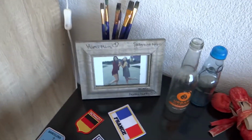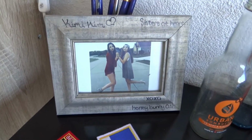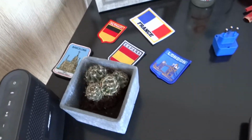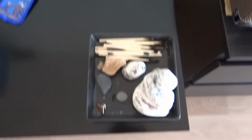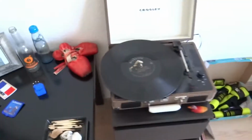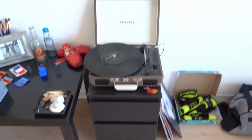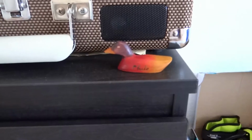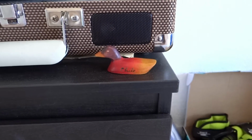And then my best friend made this for me for a going away present. It's so cute. And I have random paintbrushes that are like crap, and then I have some patches I need to sew on my bag and just rocks from the lake and things like that. Then I have another table with my record player and a little duck that my boyfriend gave me. It's so cute. I love it.